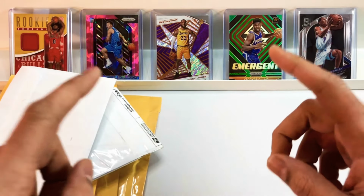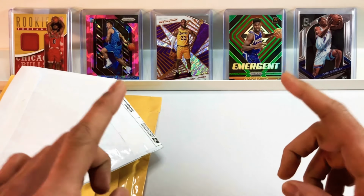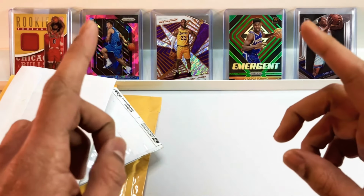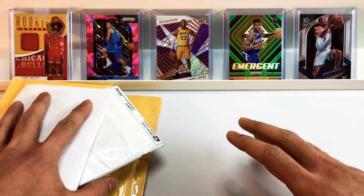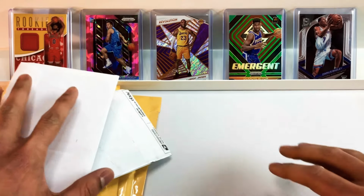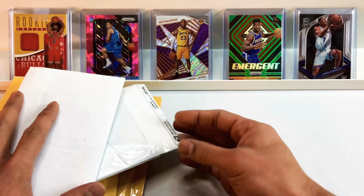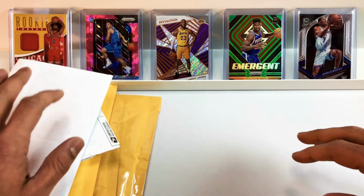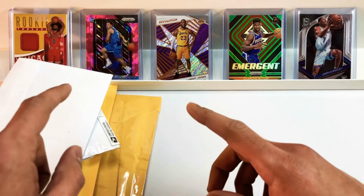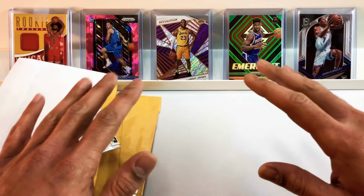Today, we're going to be looking at three rookies from 2019, a seasoned veteran, and an NBA legend. So make sure you stick around to see who all those guys are. There's also a rookie immaculate patch numbered out of 99 of a 2019 top rookie. So make sure you stick around. Before we get into those, however, let's check out this fire background.